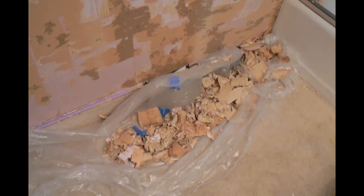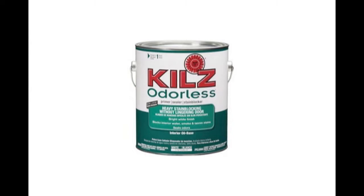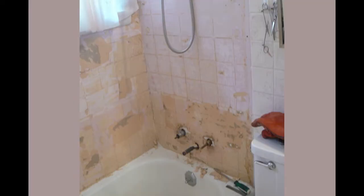Removing the plastic tiles wasn't so bad, but the glue underneath was so stinky. Once the tiles were removed, we painted with Kilz to literally kill the smell, and it makes a good primer paint too.